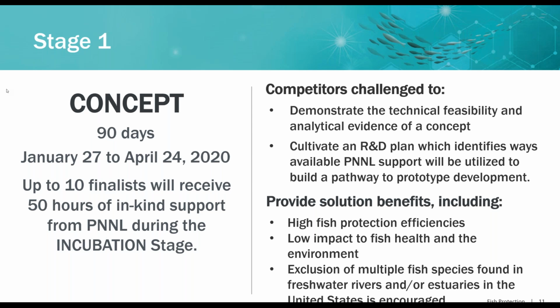The competitors during this concept stage are challenged to demonstrate the technical feasibility and analytical evidence of a concept and cultivate an R&D plan which identifies ways that PNNL could support their technology refinement to eventually build a pathway to the prototype development.